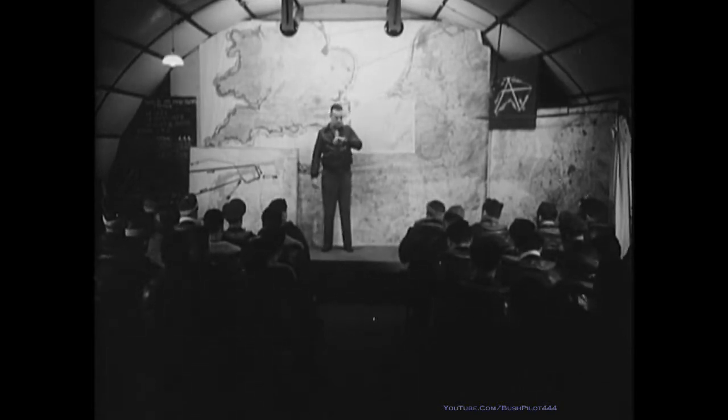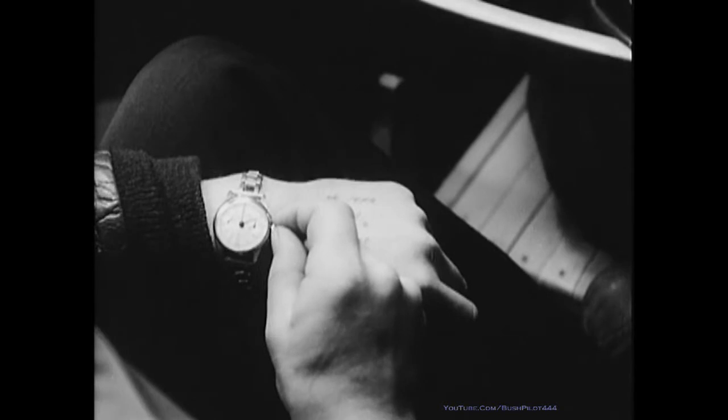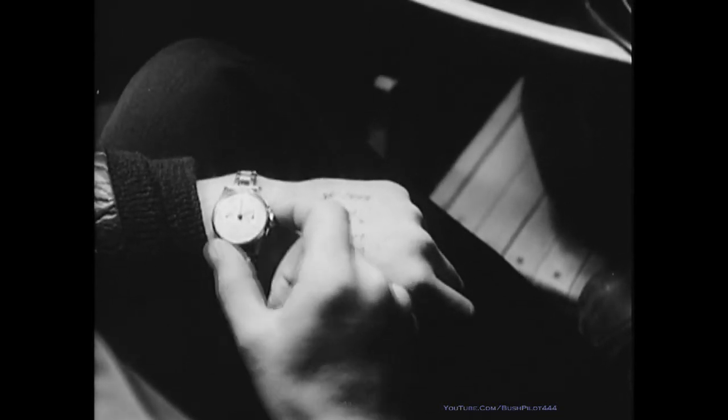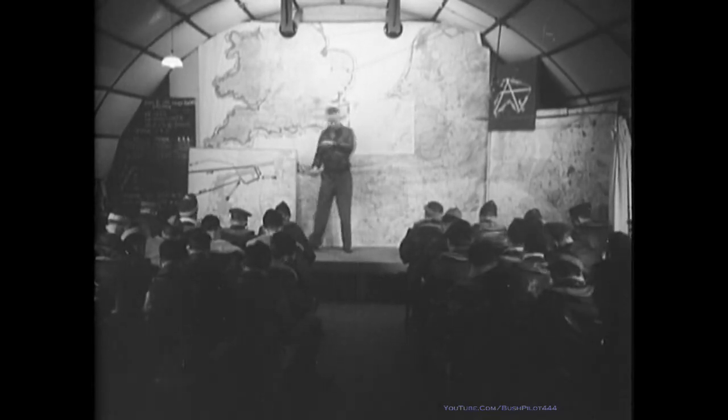This moment is dramatic in its tension and important. 4,000 men will be in the air on this ramrod to Emden. All 4,000 must be synchronized to the second. Okay, boys, good hunting.